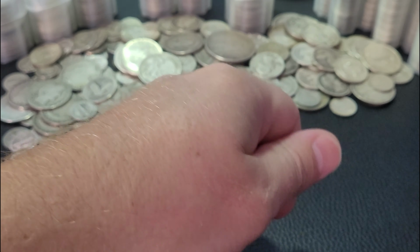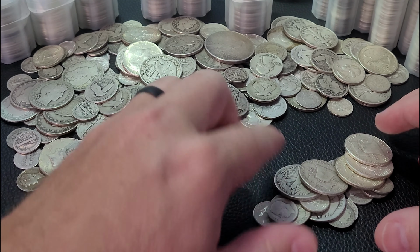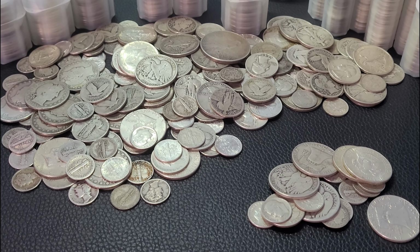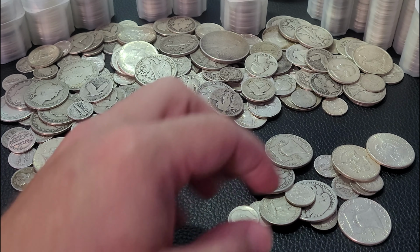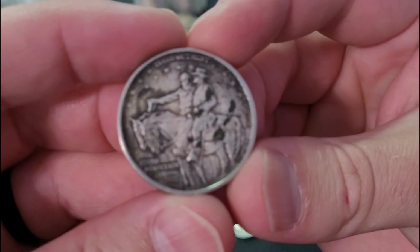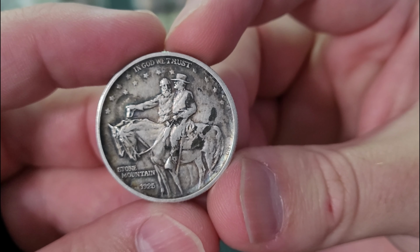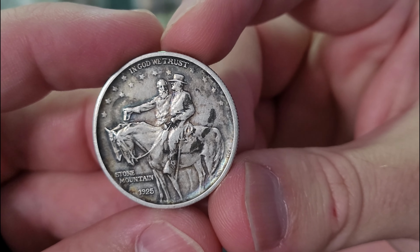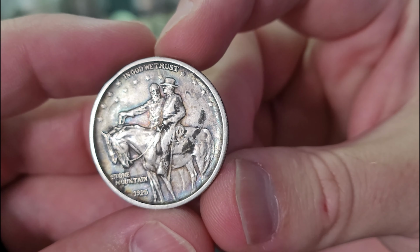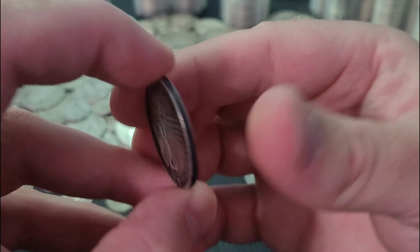But today, in case you guys haven't noticed, a lot of coin shops are actually charging more for half dollars, okay? And you guys can see I got a bunch of half dollars here with this order, including, let's go ahead and get it out, this rare, check this out, guys, from Aiden Coins, a 1925 Stone Mountain half dollar. You got Stonewall Jackson there to the right and Robert E. Lee on the left. That is awesome. It's still got a good reeded edge.